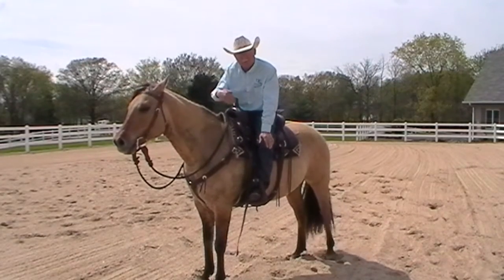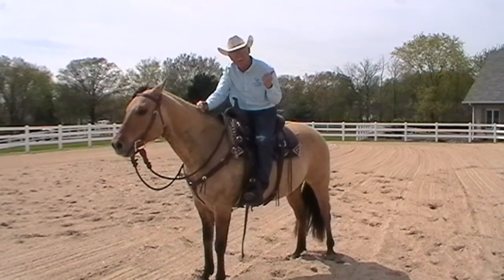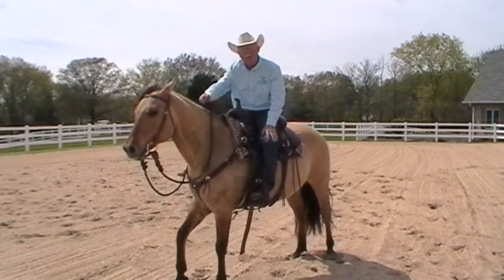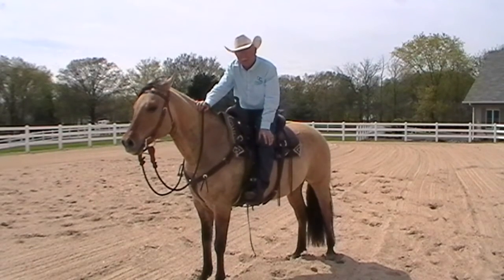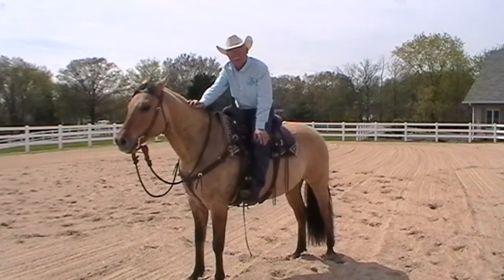If I can, through movement, get a transfer and get those back feet to carry 50% of the load, in other words, they're going to have to push and pick that front end up from behind. That's what I like to see in my horse. That's what I call engagement, and that's what forward motion is. That's where this little circling exercise we just did is really beneficial.